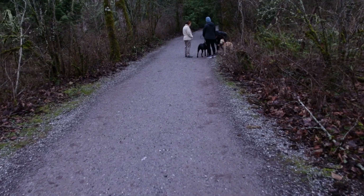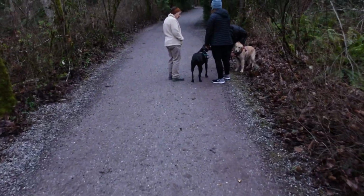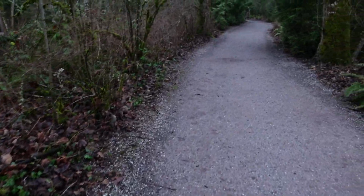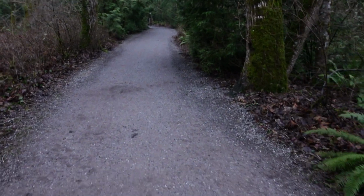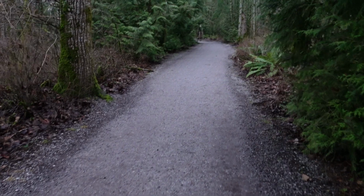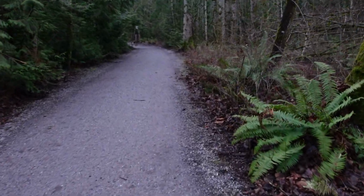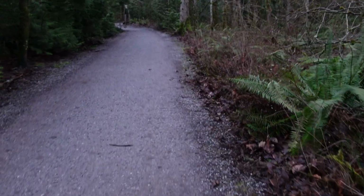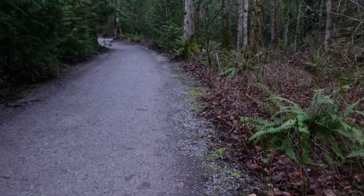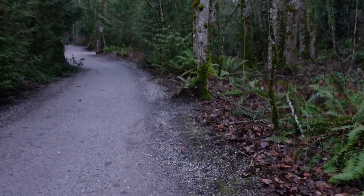A couple dogs up here meeting each other for the first time. Enjoy your walk. Yeah, thanks. You guys too. I've seen you a lot lately. I know that is fun on the trail. It's always nice to meet some new friends on the trail. Seems like Bellingham is a small town. If you hang out enough, you see somebody you know.